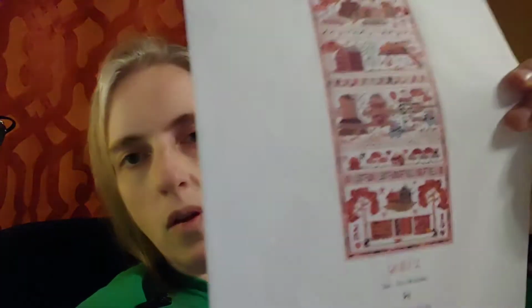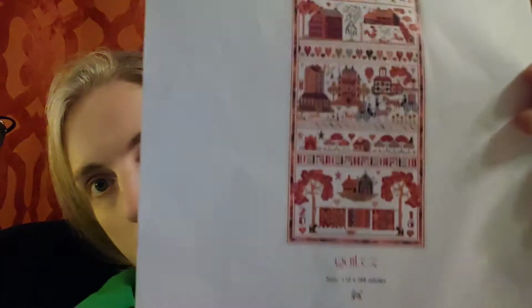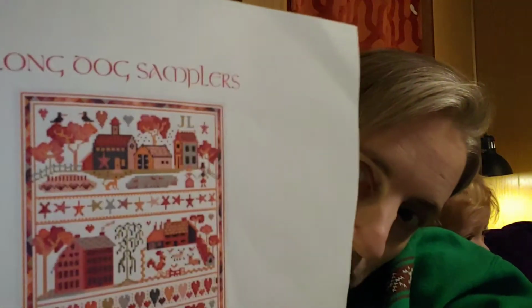So the two things I worked on, I was working on the quilts pattern by Long Dog Sampler. And this is one I was just kind of doing on the side to try to get to where I wanted to be. So this is Quilts by Long Dog Sampler. And I was working in this section. I wanted to make sure I finished this barn here. I did the tree and this barn, and this was almost done. So I did the last couple bits of stitching to get that completed.